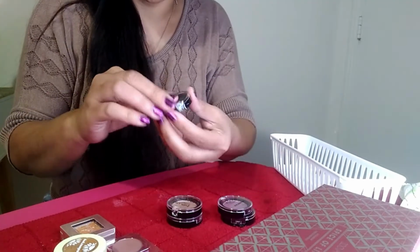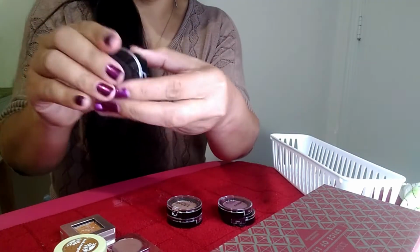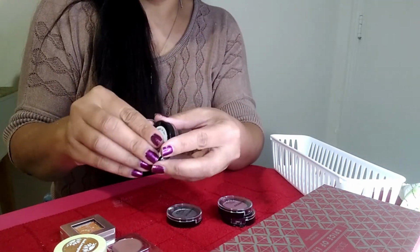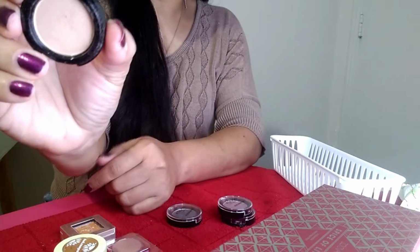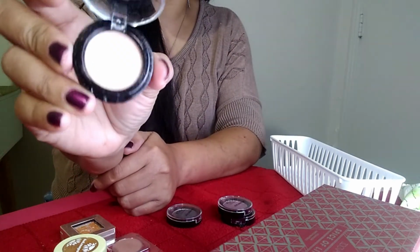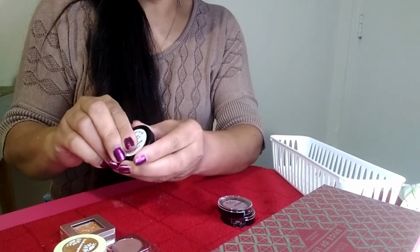I'm going to be keeping this one. This shade is Succulent. It's a very beautiful green. Eventually, I want to depot these and put them in a magnetic eyeshadow palette. I just haven't had a chance to yet. This one I'm going to pull. This one is just a plain taupey shade. I have no reason for a single taupey shade.